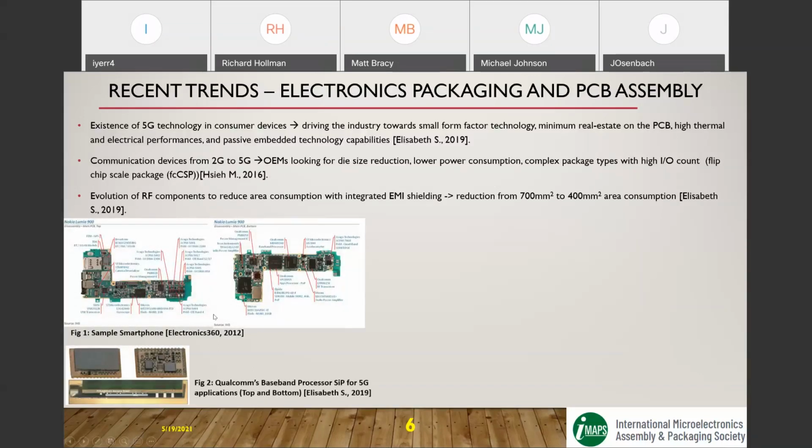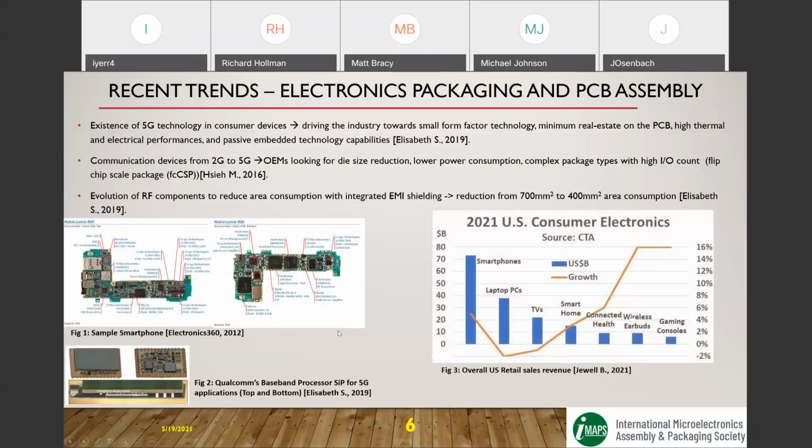And this is a classic example of a smartphone circuit board. You can see that the real estate of the circuit boards has reduced, and the density of components has exponentially increased there. And just to give a perspective of a 5G package itself, or a processor itself, you can see here a system in package where there are so many other microelectronic components that are being assembled here as well.